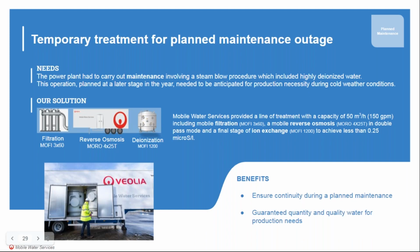This customer again had a need here for some maintenance. So they needed to have a temporary system installed on their site. So we provided some filtration with reverse osmosis and some ion exchange polishing.